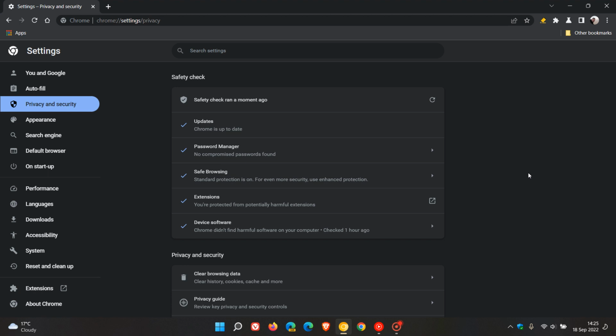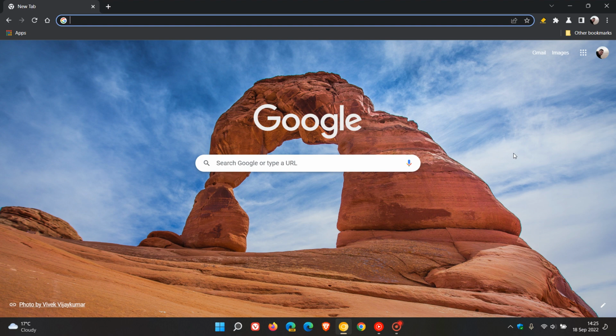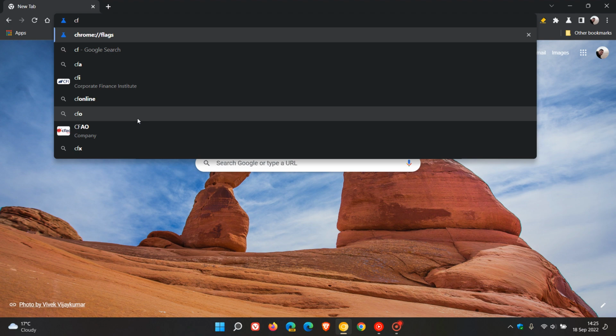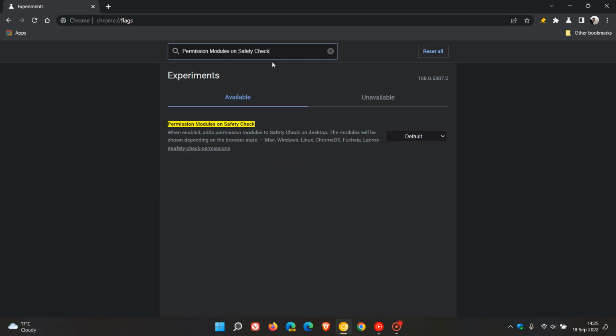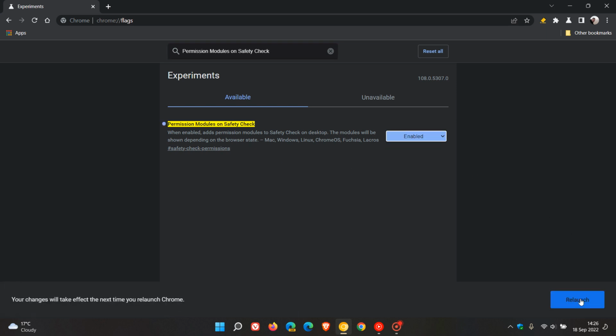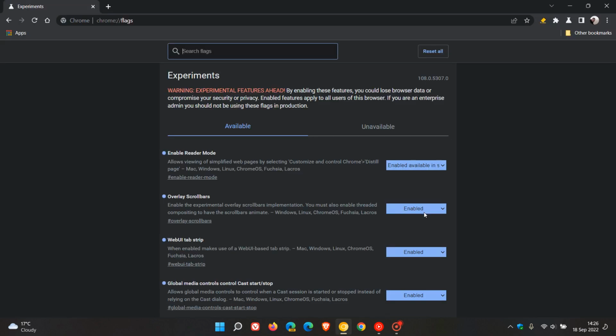Now, the two new modules that have been added to Safety Check are not default features, and like most of the new features in the Canary versions of the browser, they are hidden behind experimental flags. So to enable the new Safety Check modules, we have to head to the address bar, enter chrome://flags, and in the search, enter this flag. Permission modules on Safety Check, and the description for the flag reads, when enabled, adds permission modules to Safety Check on desktop. The modules will be shown depending on the browser state. We change the default setting to enabled, and then as always we relaunch the browser to apply that flag.